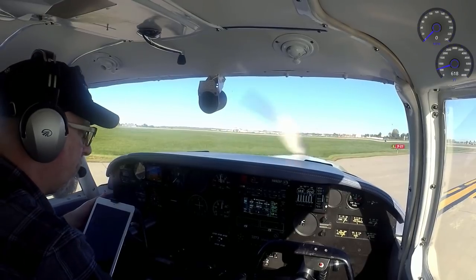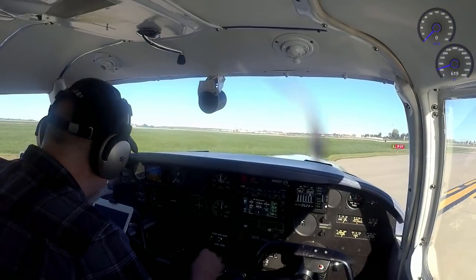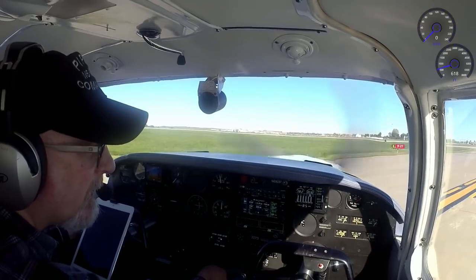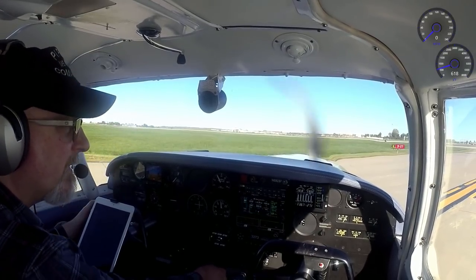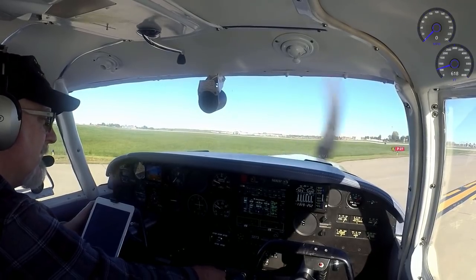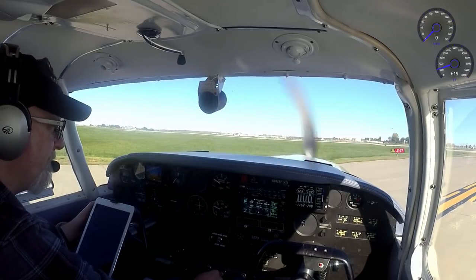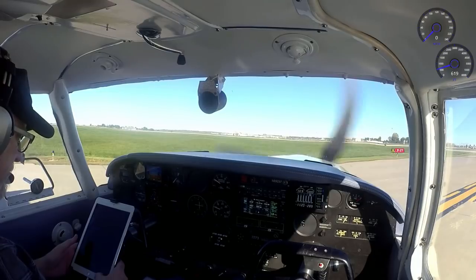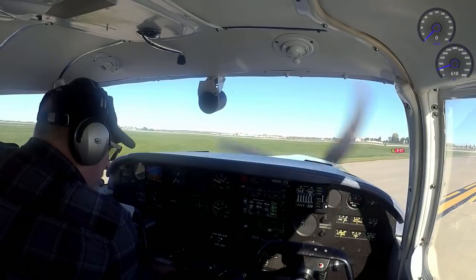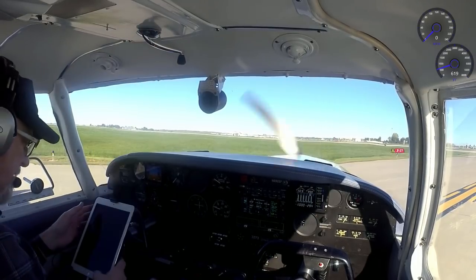Magneto. Carb heat. And everything looks good. Low pressure, oil temperatures. Back to idle. Good idle. Back to 1,000. Excellent. Okay, circuit breakers are all in. Trim, final check.